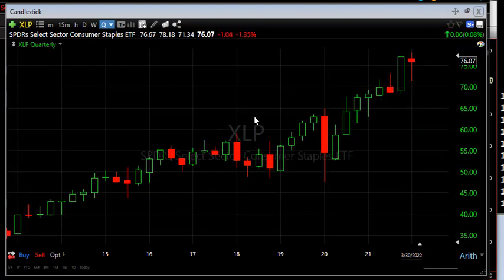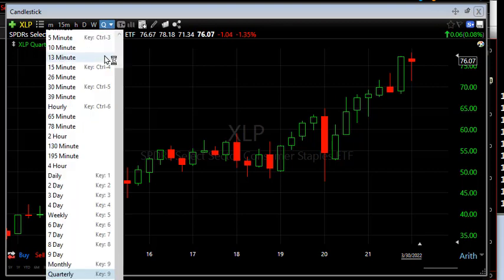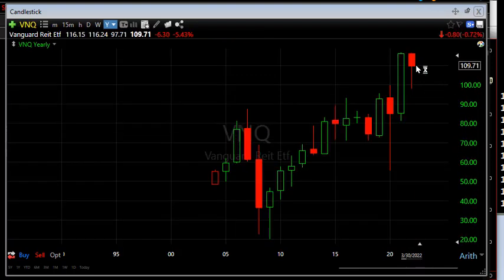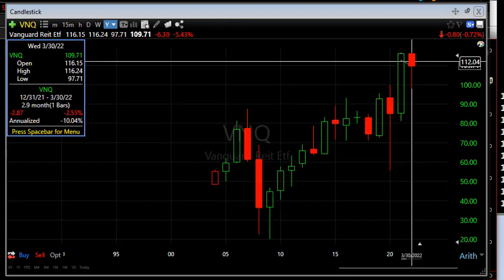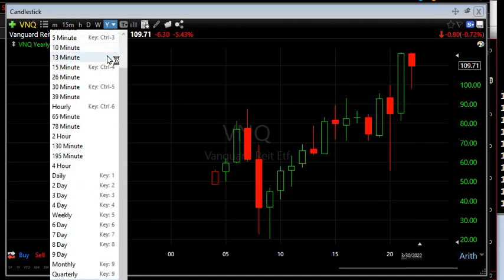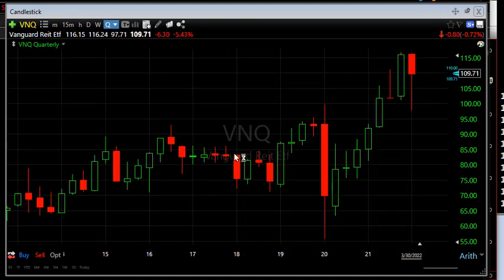Go to XLP, potential Momo hammer quarter 2. For the year, still a 2 up, similar because it's the same bar. If we go to VNQ REITs, VNQ still inside on the year, and a lot of these things are looking real similar so far, but we'll get to some more fun stuff. Quarter was a 2 down, but rallies all the way back to here, so there's that.